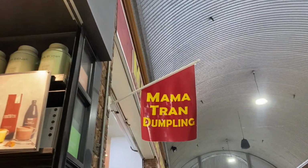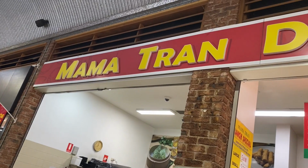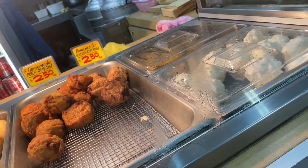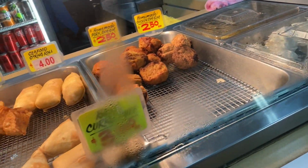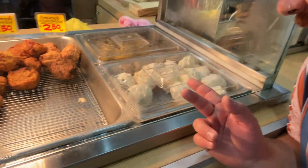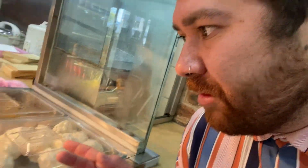With over 16 varieties of dumplings made freshly each day, Mama Tran's Dumplings seemed like the place to go. With over 35 years of experience, I thought this could be the place where I find the infamous South Melbourne dim sim. They have some homemade dumplings here that look very similar to the ones I'm looking for. I'm going to buy a couple and just see how they taste.